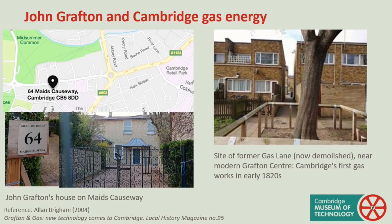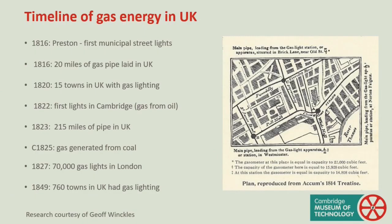In 1815, Preston became the first town outside London to establish a gaslight company. Aged 18, Grafton was the lead engineer on this project. Over the following years, he worked in a number of towns and cities around the country. Grafton was just one man in the movement, and between 1815 and 1826, 145 public gasworks were established, serving nearly every town in Britain with a population of over 10,000.